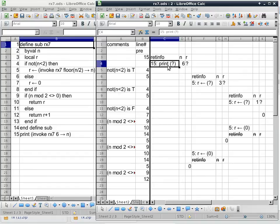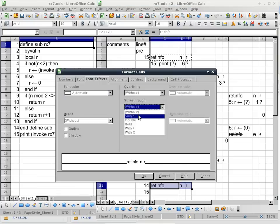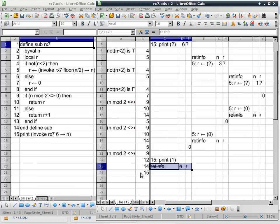Return 1 means we have to copy and paste the return info cell, change the question mark to the value that we are returning. In this case, it is 1. And we're done with line 12. After line 12, we get out of the second conditional statement. We get to the end of the entire subroutine. We have to remind ourselves to go to line 15, and then we deallocate the columns. And then on line 15, we execute the resolved line 15, which is printing a value of 1. And we are done.